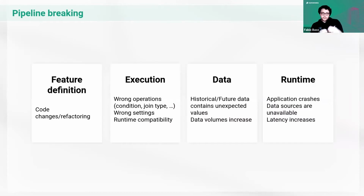If you look at where the pipeline can break, we have identified 4 different areas. The first one obviously is the feature engineering pipeline itself, so the feature definition. The way you have computed features, the way you build features, maybe it's working right now, maybe you go 3 months in, 6 months in, and decide to do a refactoring or something like that. You potentially can break the code that's actually there, or the feature is not doing what it's supposed to be doing. It's not doing the computation correctly or something like that.